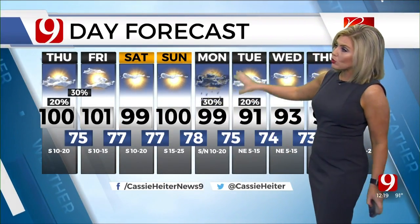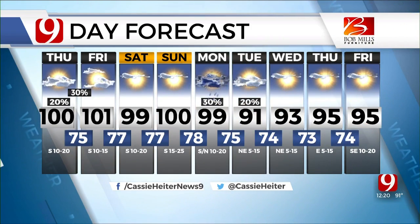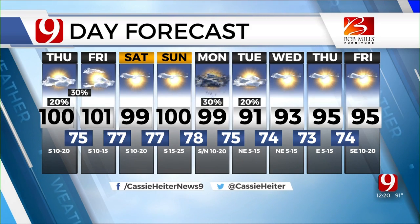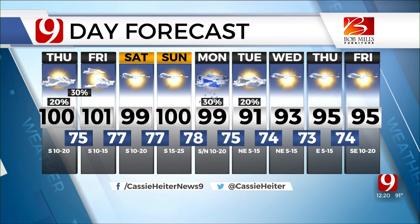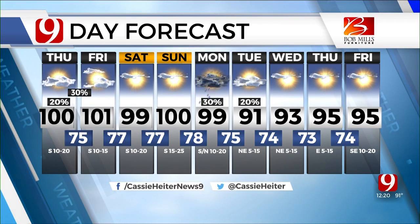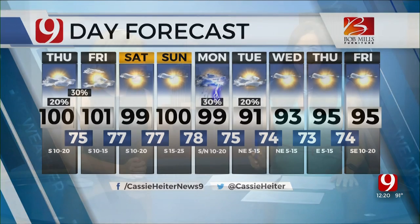But here's the thing. We are still tracking a cold front for early next week. Right now, it looks like the timing is going to be sometime on Monday. So out ahead of it, still very hot, but behind it, we're going to have that slight chance of storms. We're also going to be dropping down into the low 90s, and we could stay in the low 90s for some time. In fact, there are going to be some spots that easily just hang around the upper 80s. Overnight lows start to drop off a little bit as well. But at least we're seeing a little bit of a break from constant 100-degree temperatures in the forecast. It looks like at least things are going to start to get better here eventually.